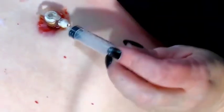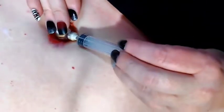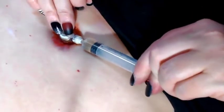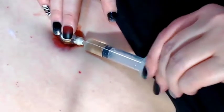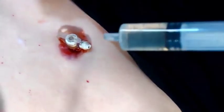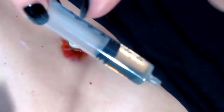The first step is to withdraw the water that is currently inside the tube. Wow. Alright, it's definitely time to change this out because that's all the water that I got, and it's looking a little murky, which means it's been leaking. It should have been a full syringe, and it's only about half or even less than half, and it's a little murky.